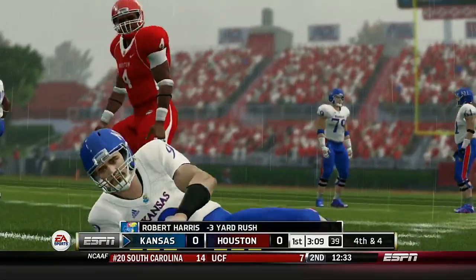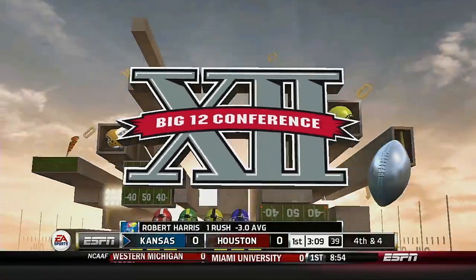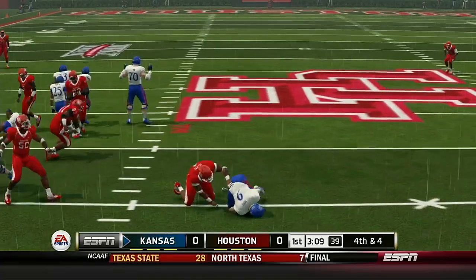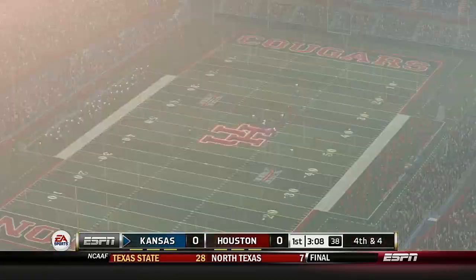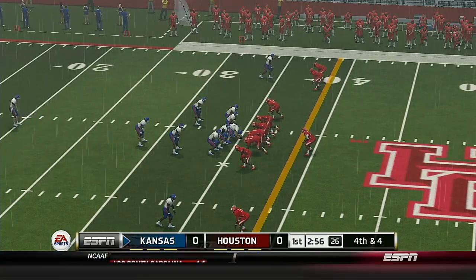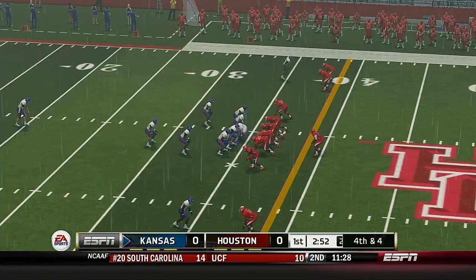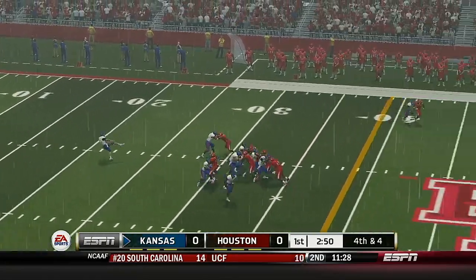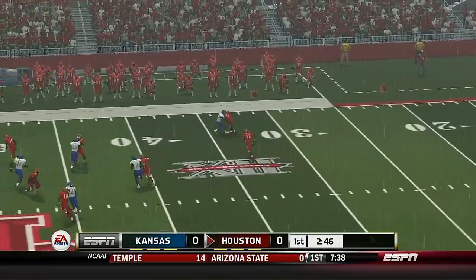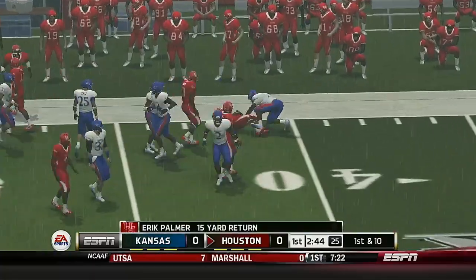At about the 35. These guys have the capability to gain solid, consistent yardage. They have to regroup, come out a bit more motivated next time. Palmer awaiting the return. He's got the corner. Palmer fields at the 29. And he just got stood up right there.